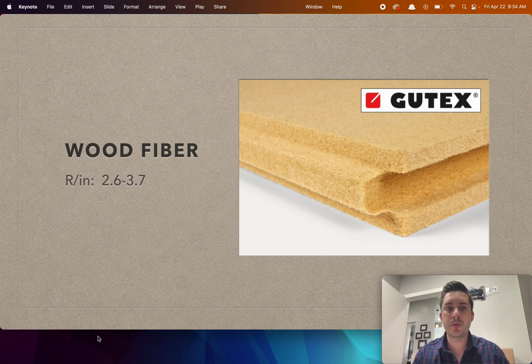R per inch is 2.6 to 3.7. You can see there on the right, there's a company that's being imported to the United States. It's called Gutex. There are other brands out of Europe, but Gutex is mainly the one being imported by 475 Supply.